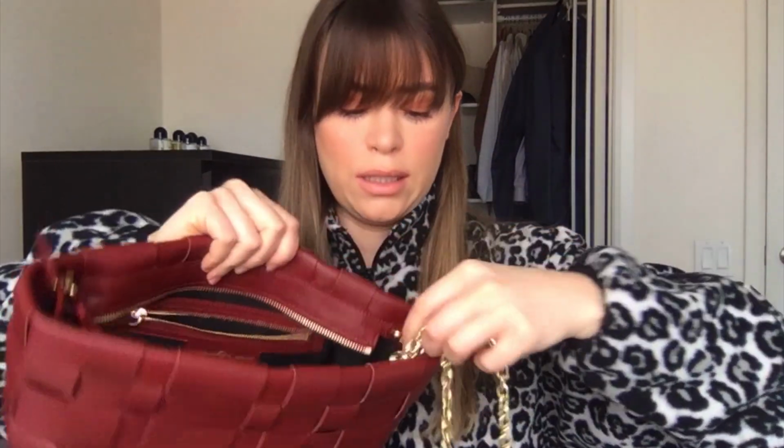Beautiful. You could also change the strap on here. So I was thinking maybe I could go on Etsy and get one of those bigger resin linked straps. I'll put a picture up on the screen. So I'll take this off. It just easily comes off. And then that's what it looks like without.